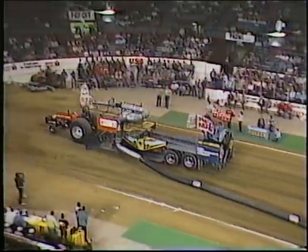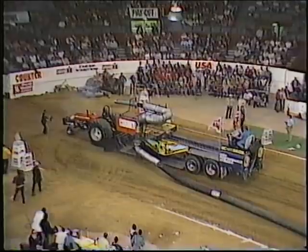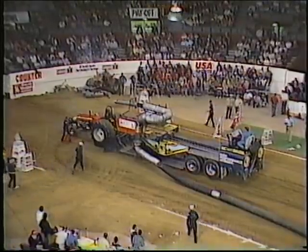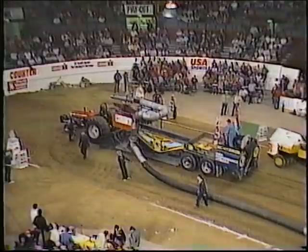The Orange Blossom Special making an excellent pull as we restart the 5,000-pound super stock class. Excellent run, and it didn't take quite as much time to hook up to the weight transfer machine because we didn't have to hook up the smoke machine. So that makes things move along a little bit faster. We did have a restart in the class, and so David J. Marino could be the first official distance of the class.